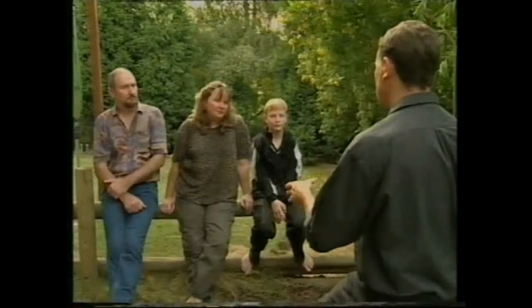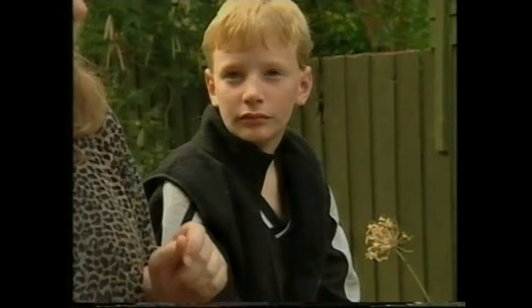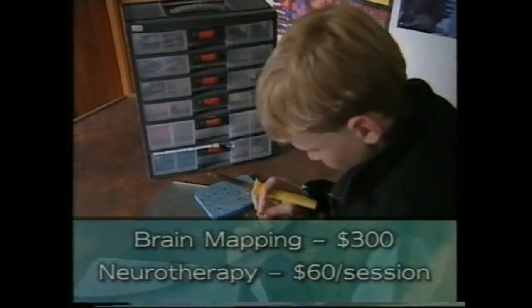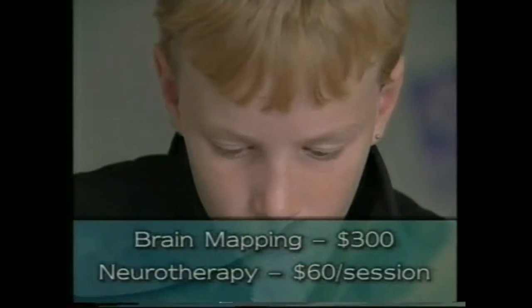Because this approach is so new, Chris's parents were sceptical that a computer game could help solve their son's problems. We didn't really think that it would work. It was something I thought, well, yeah, sure, you know, it could be just taking our money away. But 40 sessions later, the Morton family has changed its tune. Now he's had it, I think it's the best money we've ever spent.